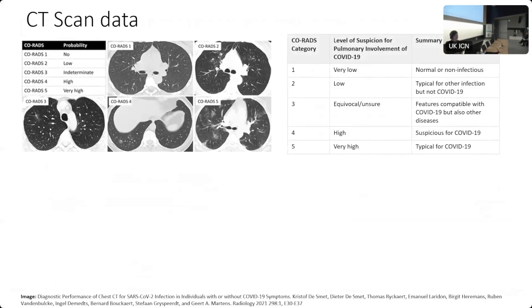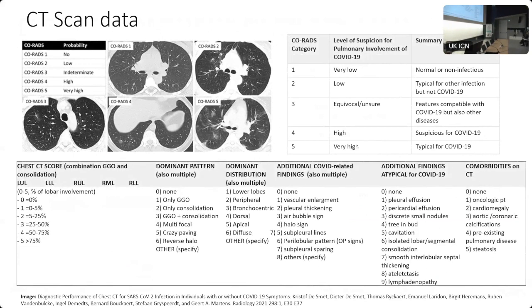For the CT scan data that we're working with at the moment, we're using the CORAD scoring system, which is how likely the suspicion of having COVID is from the CT images. And then we're also working with scoring systems which define how much ground-glass opacity there is and what those look like. There are some clinicians in here that will be able to correct me on that. So this is what we're trying to include in our model, but it's challenging, and we're hoping that we can get some of the Therona data because it's a bit more continuous in form.